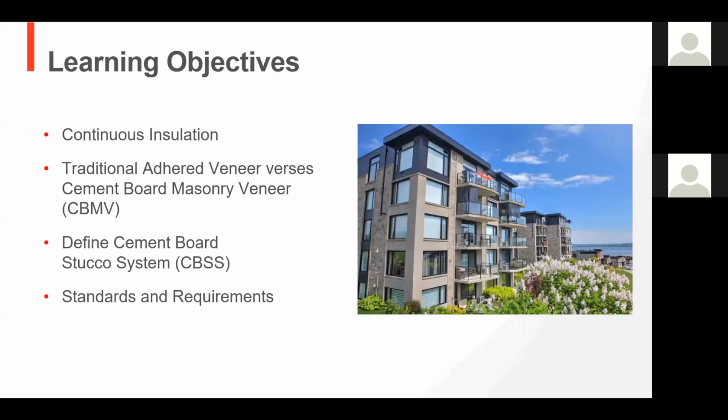So for today's presentation, Frank and I are going to go back and forth a little bit. He's going to start with just a brief couple slides on continuous insulation. Most of us by now are very familiar with that, so we don't really need to dig into the weeds, but they've updated recently the zone map. So we'll show you that, and we'll talk a little bit about the different zones in the country. I'll take over after that, and we'll dig into traditional masonry veneer systems, how it's been done for a long, long time, and compare it to a cement board masonry veneer system, and why in the world would you even consider doing that? So hopefully you'll get a good comfort level for that.